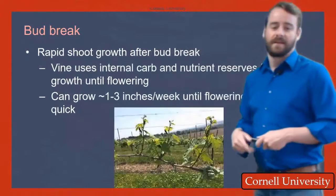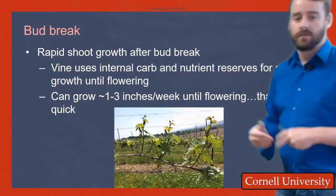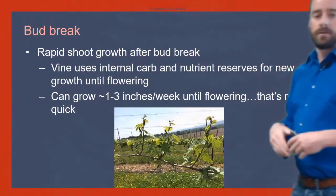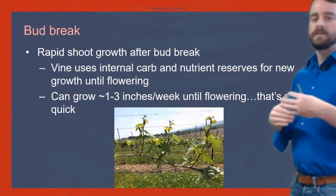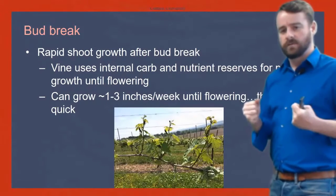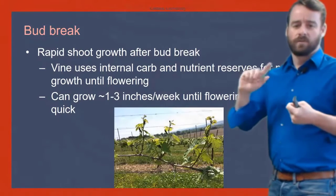So the buds break, and then the vines use internal carbohydrate reserves and nutrient reserves to drive that early season growth. So basically using up, like I mentioned in the previous lecture, the vine uses its internal reserves primarily from bud break until about flowering, and then it switches over.